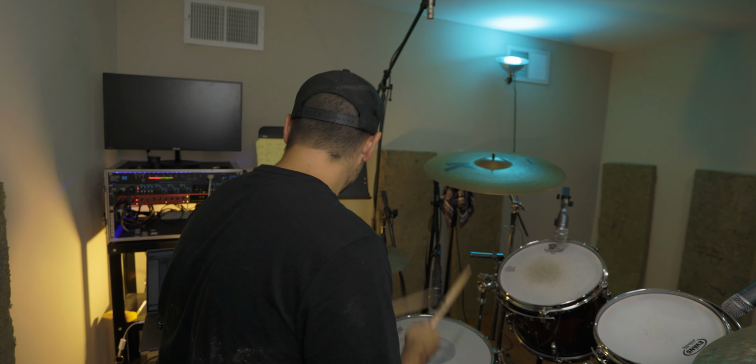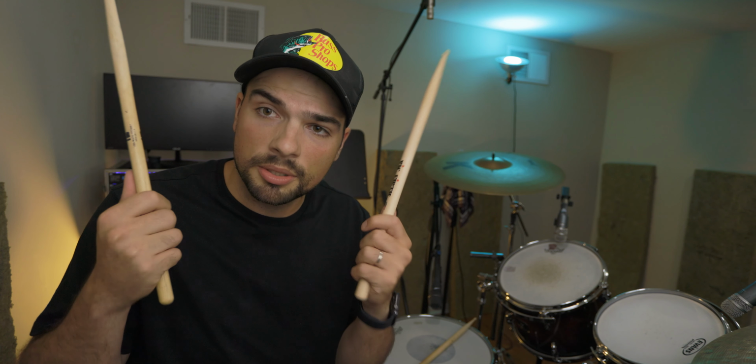I don't know if you can hear that, but they just don't sound as thick and as heavy as something like this ProMark hickory drumstick would be. And a lot of that is because of the wood and material that they're made of. These are maple drumsticks, and maple's typically going to be a lot lighter, a lot airier. It's going to be really good for volume control, versus hickory is going to be heavier and a lot darker.